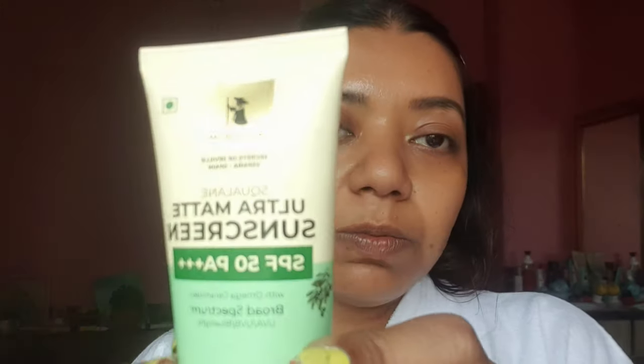A little bit of toner, that is rose water. This toner soaks up the extra moisture over the face. After that, I'm going to use the Pilgrim Squalane Ultra Matte Sunscreen SPF 50 PA+++. This is a little bit costly, I think. For me it's 700 rupees, but the result is amazing.